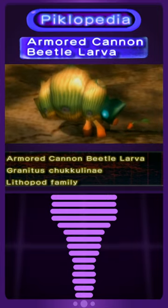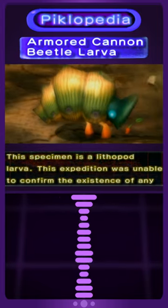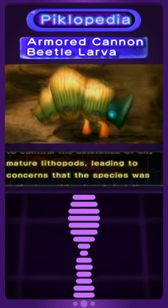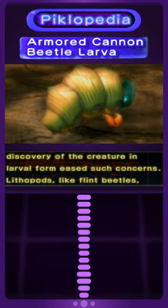Hard cannon beetle larva. Lithopod family. This specimen is a lithopod larva. This expedition was unable to confirm the existence of any mature lithopods, leading to concerns that the species was extinct on this planet, but the discovery of the creature in larval form eased such concerns.